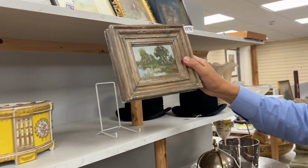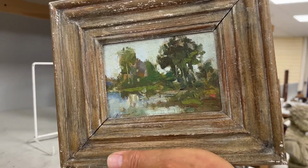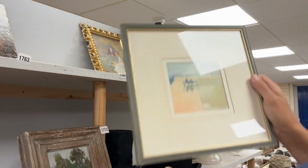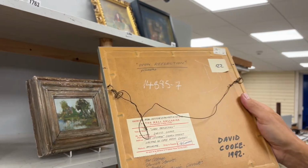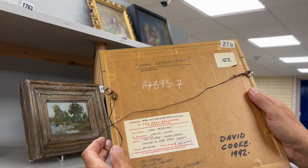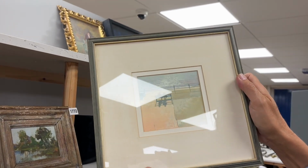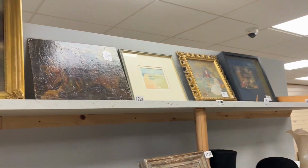And carrying on in pictures, there's a nice little Ken Maroney. Hell of a tricky signature. You need to know that that's Ken. If you don't know, you won't know. 1772. And this catches my eye. Don't know why, but it does. 1762. This is David Cook. And it's got lots of, we like labels, don't we? At the Mall Galleries exhibition, Upon Reflection, the title. Gouache, Lyme Regis, £165 when sold at the Mall Galleries, Royal Institute exhibition 1993. So there we go, some nice provenance, good little picture that'll fit in. If you've got too many, you might still squeeze that in.